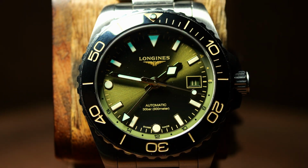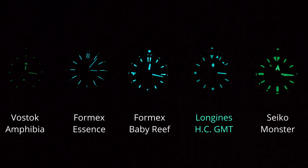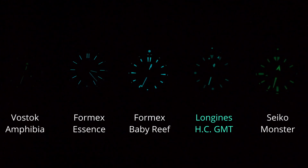Lume here is also a little bit disappointing. Unfortunately, the design isn't overly interesting. There's not a lot going on here that's different, and the bezel just has a single lume pip at the top. And while my longevity test shows it to last as long as a standard Seiko diver, it doesn't seem to look quite as bright to my eyes. And that's been my impression when wearing it, so effectively, I'll say it's a little bit worse than my $300 Seiko Monster.